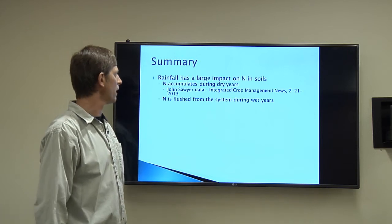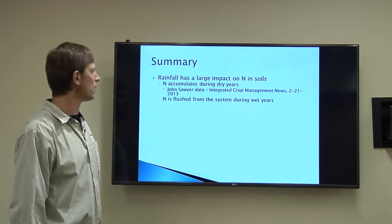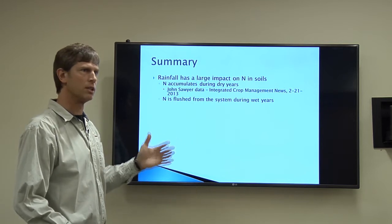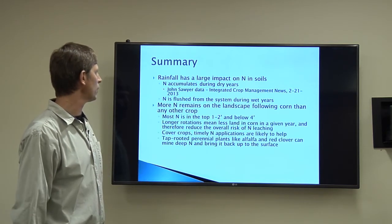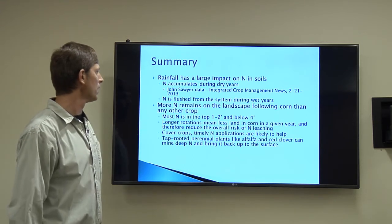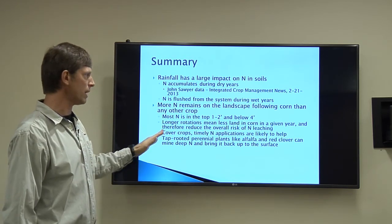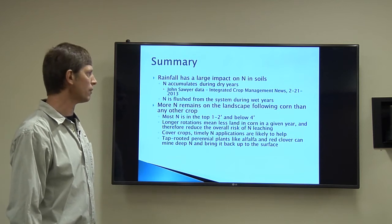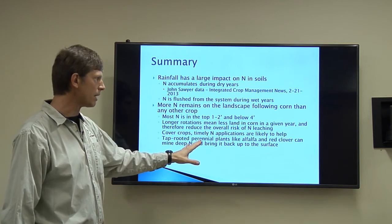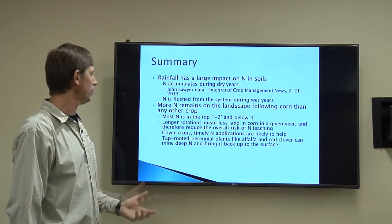So in summary, rainfall has a large impact on nitrogen in soils. Nitrogen accumulates during dry years, and then it's flushed from the system during wet years. We saw that accumulation in 2011 and the flushing in 2012. More nitrogen remains in the landscape following corn than any other crop that we tested. Most nitrogen is in the top 1 to 2 feet and below 4 feet. Longer rotations mean less land in corn in a given year and therefore reduce the overall risk of nitrogen leaching. And cover crops, timely nitrogen applications, site-specific ag, and other technologies could very well be helpful.